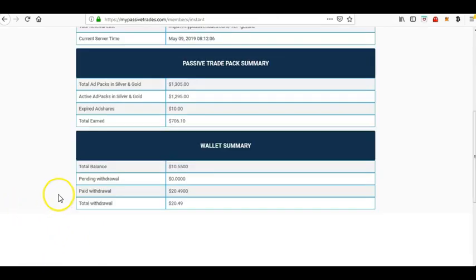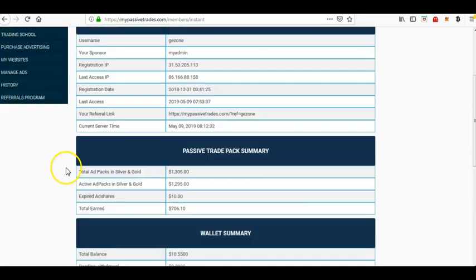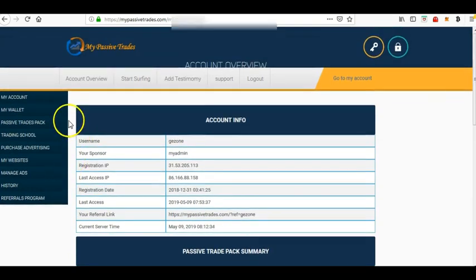Hi guys, just coming straight back, and the time now is 9:12 AM. So some 11 minutes after we've had the email through from Coin Payments, the funds have actually gone into the wallet at My Passive Trades. So let's just show you the... where are we? Lost my train of thought there, guys. Sorry. Right, so we've got the funds in there now.